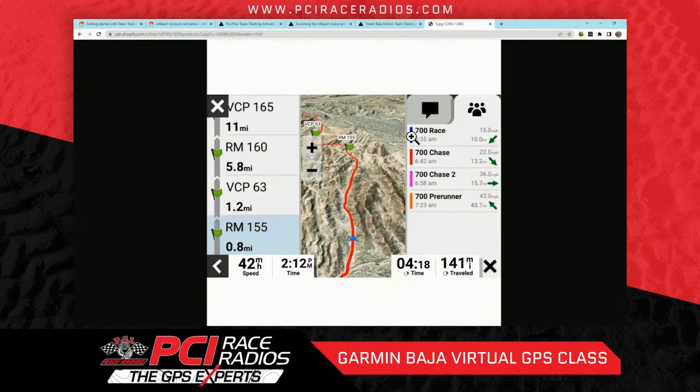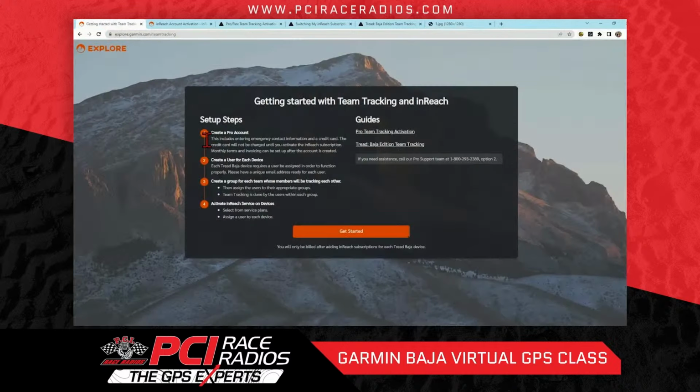You can tell it it's going to be 700 race at Gmail and 700 chase at Gmail and 700 chase 2 at Gmail and 700 pre-runner at Gmail, or maybe Yahoo, so that you have a better chance of it being unique. It does need to be unique to the Garmin system. So have an idea of what you're going to name each of those devices and the unique email address that you're going to give each of those devices.